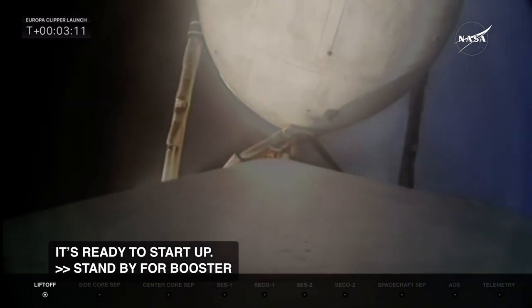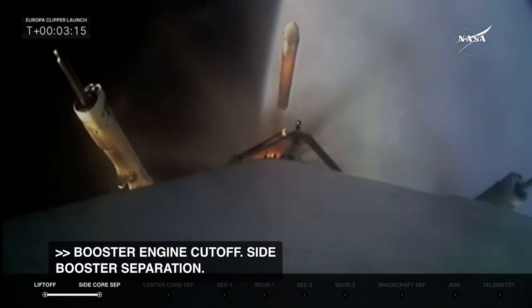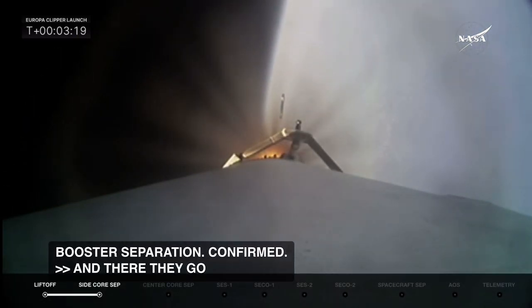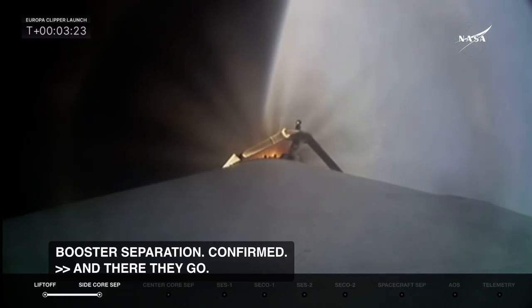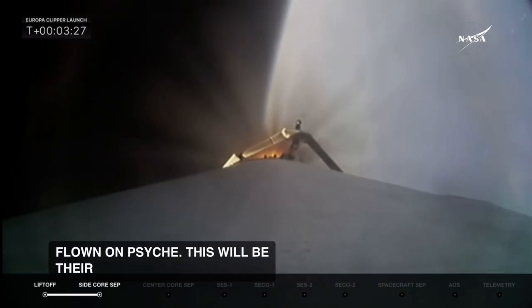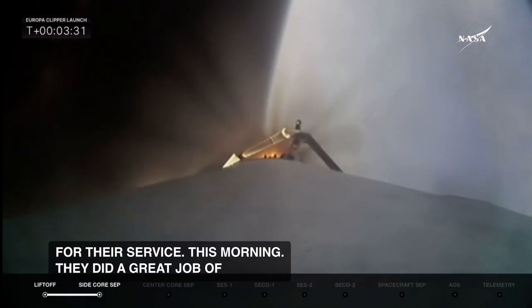Booster engine cutoff. Side booster separation confirmed. And there they go. Those two boosters previously flown on Psyche. This will be their 6th flight. We thank you for their service this morning. They did a great job of getting Falcon Heavy and Europa Clipper on its way as the center core takes over and continues the mission down its ascent.